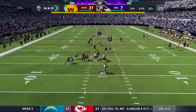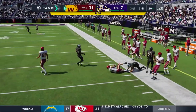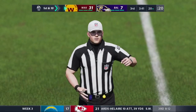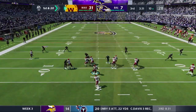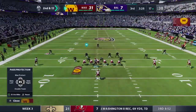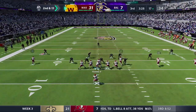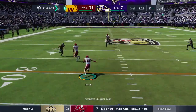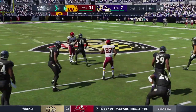Haskins looking to throw on first down. Flush to his right. That's complete to his receiver, McLaurin. And he's going to be taken down here with a penalty flag on the field. Following the penalty, it's Geis. While the training staff takes a peek, we'll take a break. Now on 2nd and 13, Haskins. He's going to have the hook up to Ross. And way up past the 35 before he's taken down.